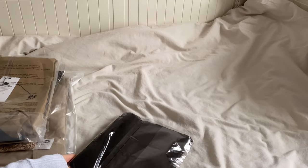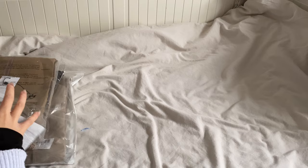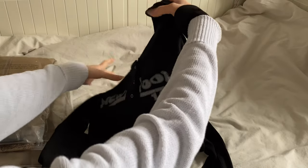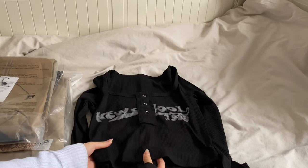Next is this one. I have no idea what it is. Oh, it's this top. But yeah, it's a button-up black shirt because I needed more black shirts. So yeah, thank you for this. This is really, really cute and the material is so nice.